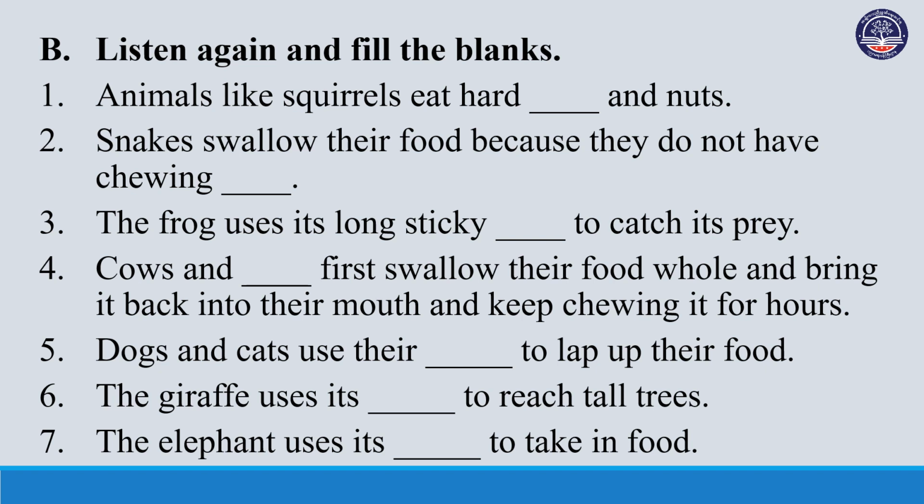Number 4, cows and buffaloes first swallow their food whole and bring it back into their mouth and keep chewing it for hours.